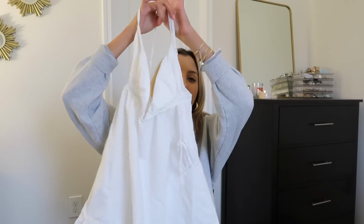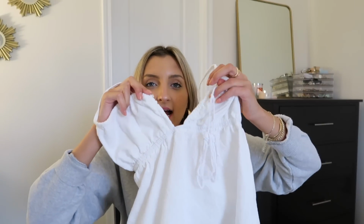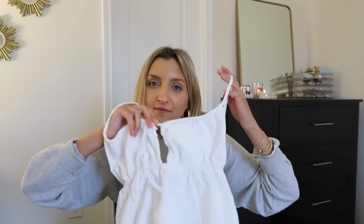I did go ahead and pick up a shorter version as well, and unfortunately this one did not hold up as well as I had hoped. For starters, it had a little fringe piece on both sides, and it actually fell off on one side, so the top doesn't fit the way it was supposed to. It's supposed to be tied and keep these cups in place. Instead, they are spilling out a little bit more in this try-on.